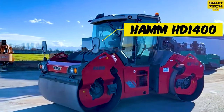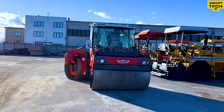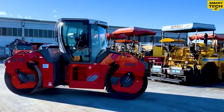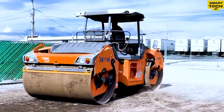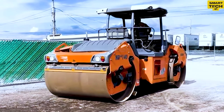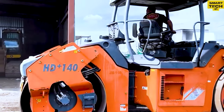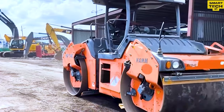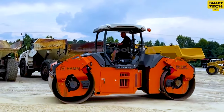Number 3. Ham HD Plus 1400. The mighty warrior on construction sites, manufactured by the German company Ham, has a wheelbase of 2,590 millimeters. The overall dimensions, length x width x height, are 5,620 by 2,390 by 3,200 millimeters, with a tire width of 2,130 millimeters and a front rear wheel track of 2,030/2,030 millimeters. It is powered by a Deutz TCD 6.1L6 engine, producing 174 horsepower, 129 kilowatts at 2,200 revolutions per minute and a torque of 750 newton meters at 1,600 revolutions per minute.